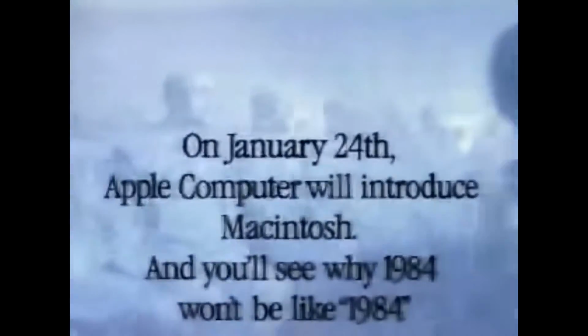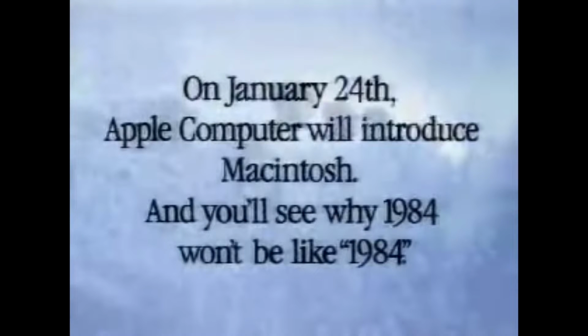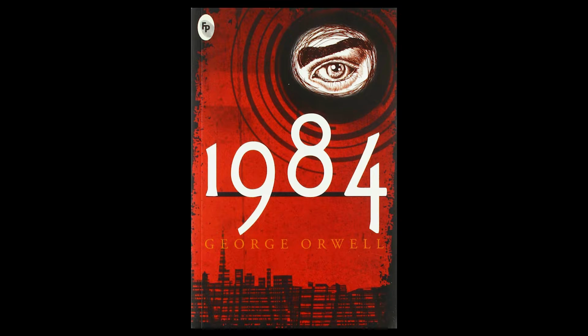The commercial depicted seemingly brain-dead people sitting in front of a large screen with a man on it. The man was talking about how everyone and everything is the same, and how nothing will ever change. Right after that, a woman runs into the room and throws a sledgehammer at the screen, smashing it. Then an announcer says, "In 1984, Apple Computer will introduce Macintosh, and you will see why 1984 won't be like 1984." This is referring to a book called 1984 by George Orwell, where the future is ruled by a televised man called Big Brother, and where everyone is basically a brain-dead sheep.